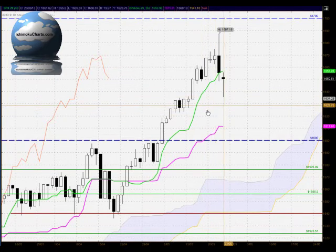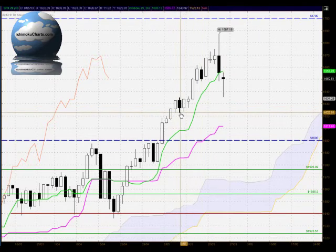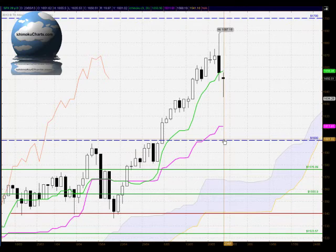If the trend does continue down, then we have this minor level down at the bottom of that small congestion area around the 1622, 1623 level that has potential to hold as some decent support, and down below there the Kijun-sen has potential to offer itself as support at 1611, and then we get down to the round number 1600, which should provide extremely strong support.